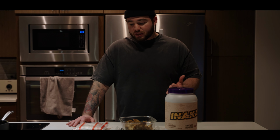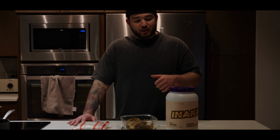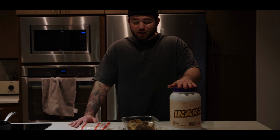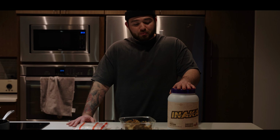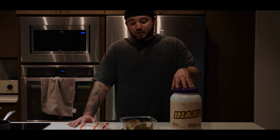I gotta go charge a Tesla. So I got quite a bit of things to do in a short amount of time, but always prioritizing the nutrition no matter what. So yeah, that's pretty much gonna be it for meal number 3. Nothing special, super basic. Like I said, convenience is a key factor for me.